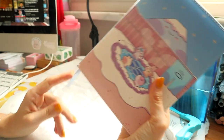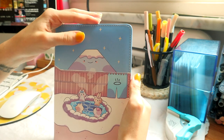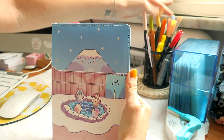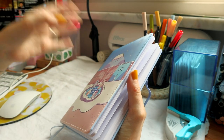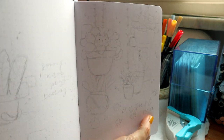I wanted to show you that I completely changed my August setup. So here I have an update. I decided to use fewer colors, but basically the color palette is the same. I have sketched all the setup from the cover page to my last spread. And this is the cover page. I don't know if you can see because it's in pencil.